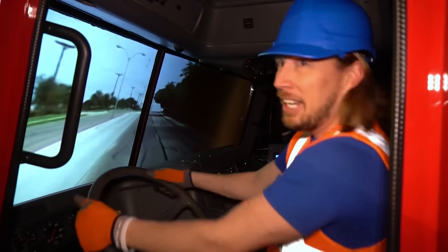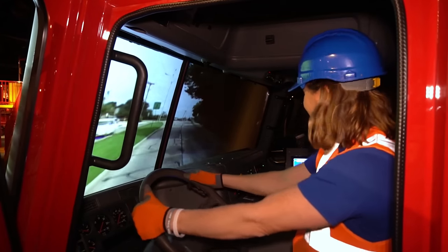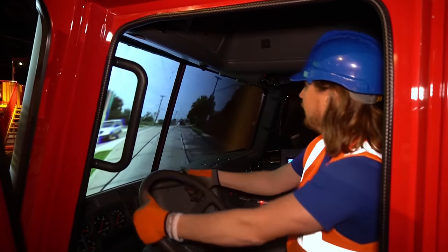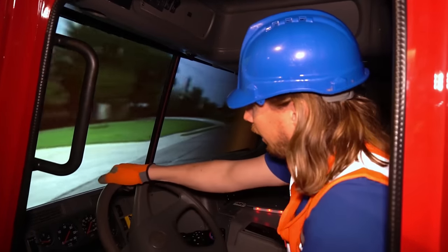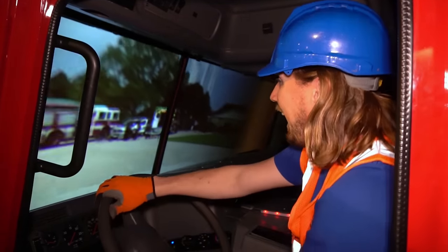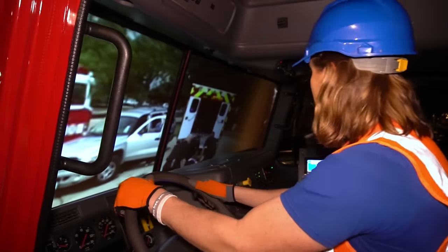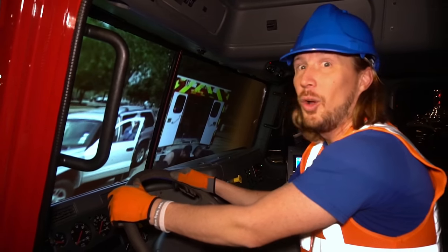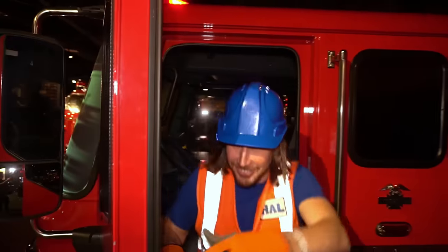Oh, being a firefighter is so awesome. Oh yeah. I think we're almost there. Oh, let's see. Yep, we gotta turn right here. Oh, yes. Here we go. Oh, it looks like it was a car accident. All right, so now we're here. We gotta get out and take care of the emergency. Come on, let's go. Oh, wow, that was awesome.